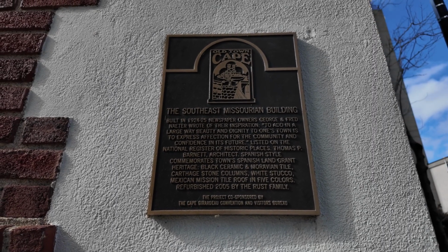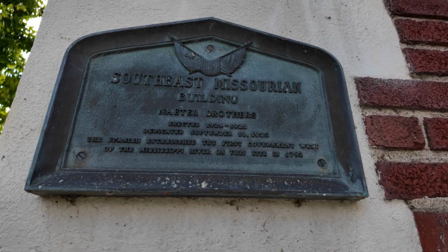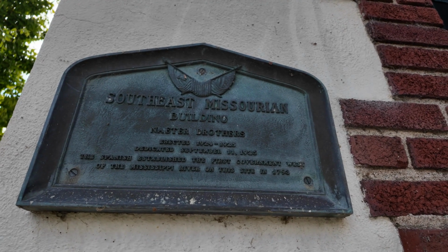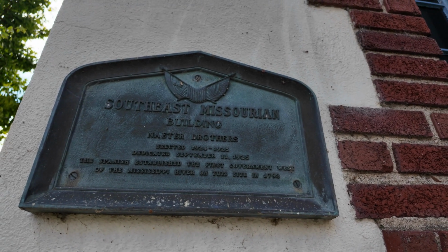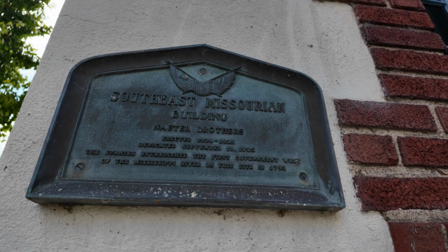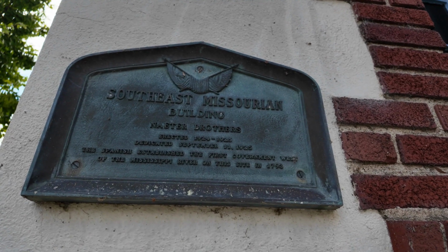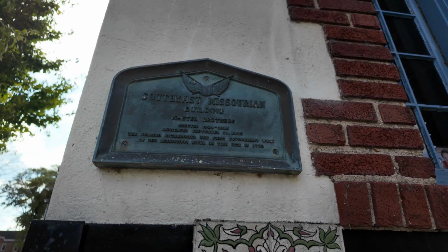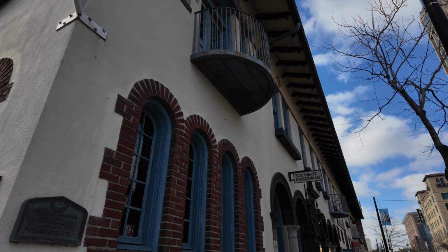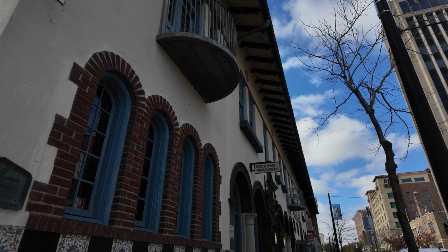by the Rust family. And again on the Southeast Missourian building. Southeast Missourian building, Nader Brothers, erected 1924 to 1925, dedicated September 11th, 1925. The Spanish established the first government west of the Mississippi River on this site in 1793. It really is a beautiful building.